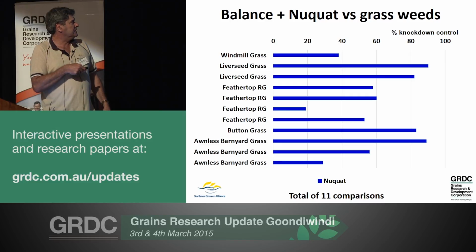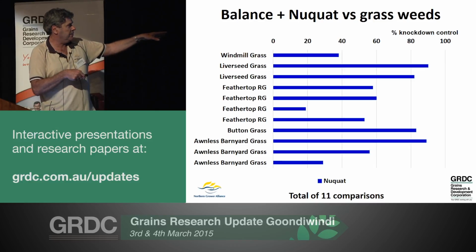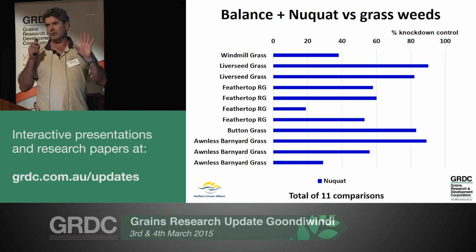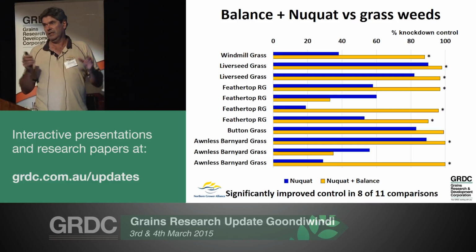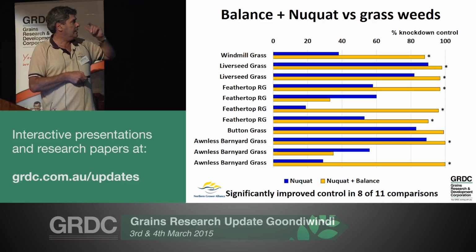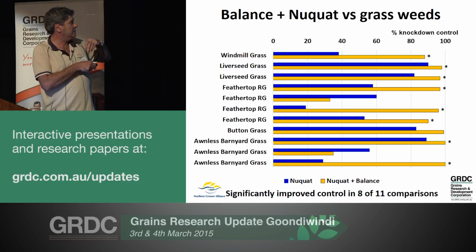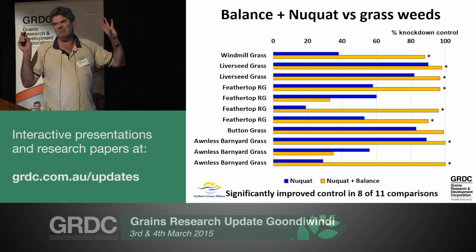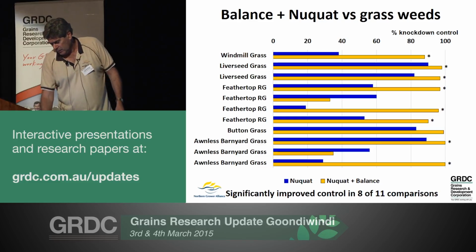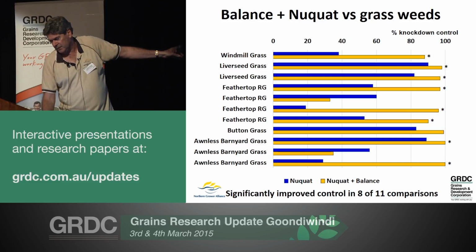And what you can see here is, in some cases, certainly against the liverseed grass, against the button grass, and one trial against the awnless barnyard grass, the paraquat on its own has worked really quite well. Against the Chloris species, so your windmill grass and your feathertop, the higher rate of paraquat, pretty ordinary, it's not great. So that was paraquat on its own.